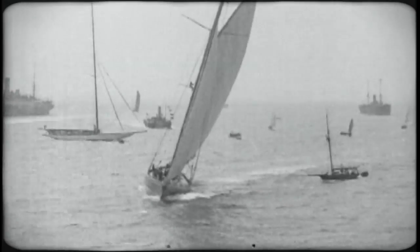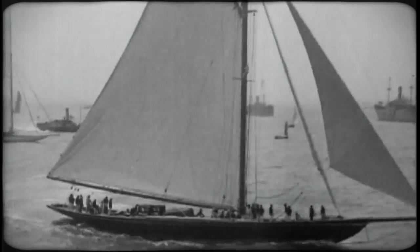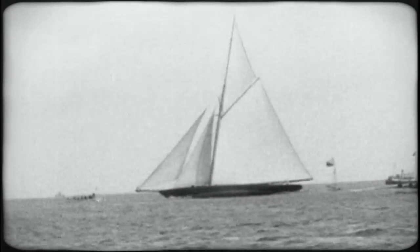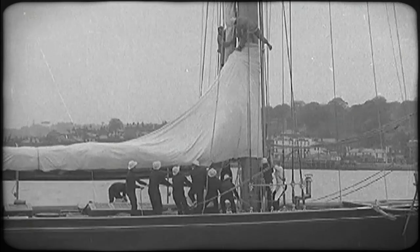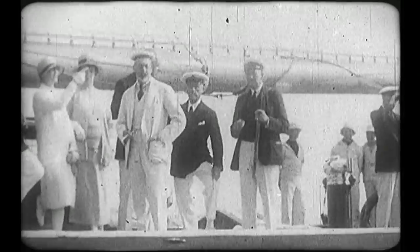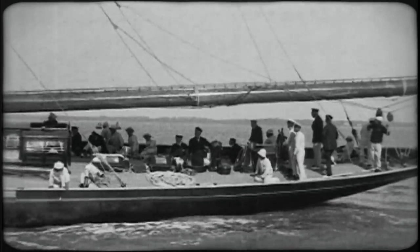Both designer and builder made a fine job of the Prince's new yacht. It was said of Britannia that a better balanced and better built vessel never crossed the starting line. Yachting writers referred to her shape as the Britannia ideal. She was a handsome vessel. Henderson's built her light and strong, a perfect race yacht.